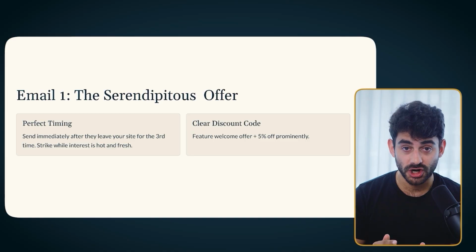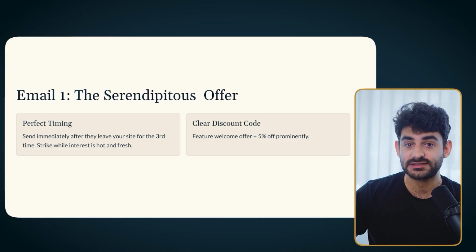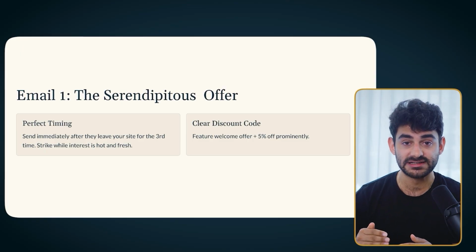And we don't want them to get used to thinking that this is going to happen every time they come to the website. The first email in your window shopper flow is what we call the serendipitous offer. Think about this customer who signed up to your list and has come back to the site at least 3 times in 10 days. They've now left the site for the 3rd time in 10 days. So they were browsing, they didn't add anything to cart, they didn't start a checkout.